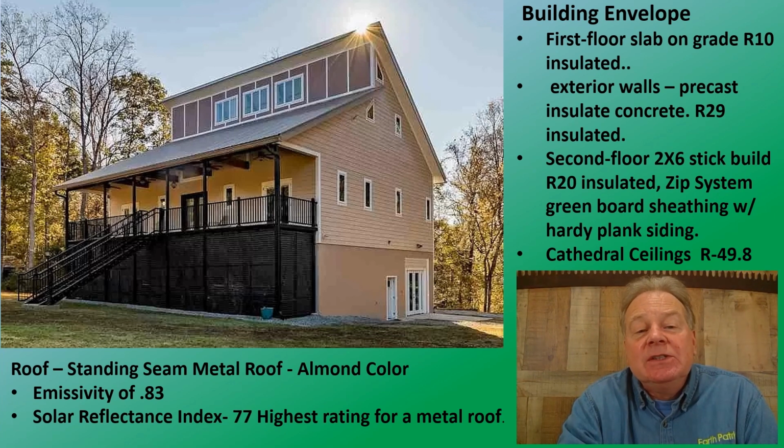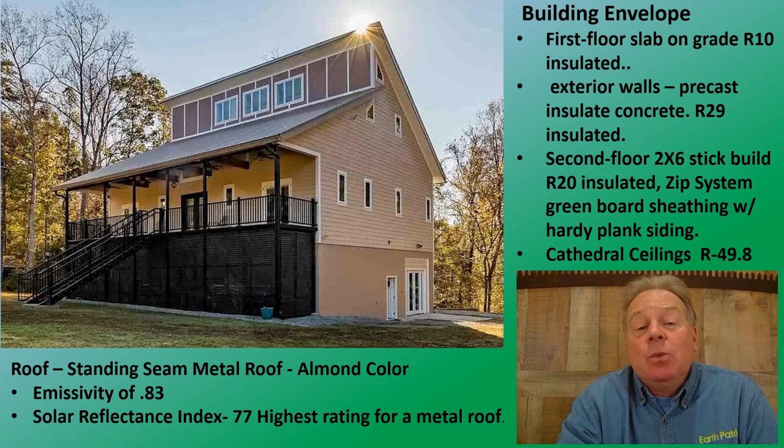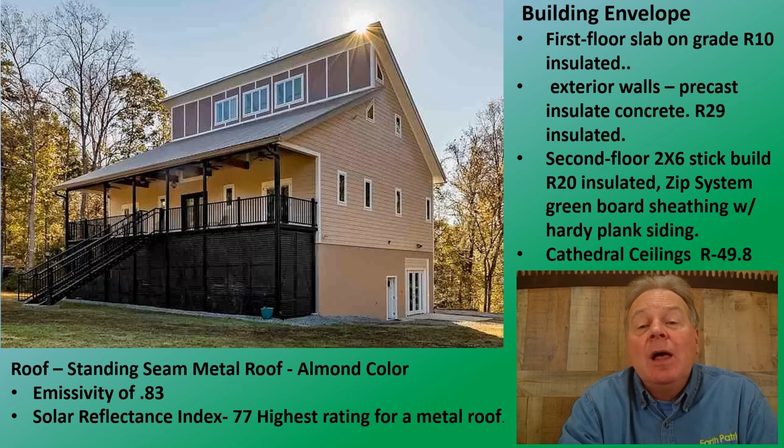Solar reflectance is a measure of the amount of solar radiation reflected into space, and thermal emissivity is the relative ability of a roof surface to release the absorbed heat, defined such that a standard black roof has a reflectance of 0.05 and an emittance of 0.90. A standard white roof has a reflectance of 0.80 and emittance of 0.90. So the almond color is right below a white roof.